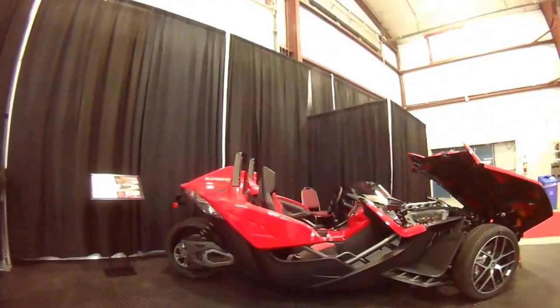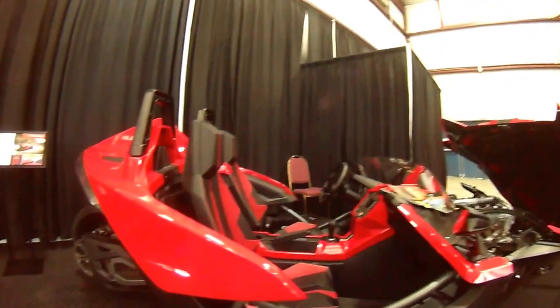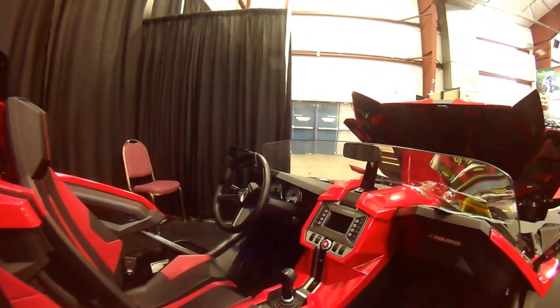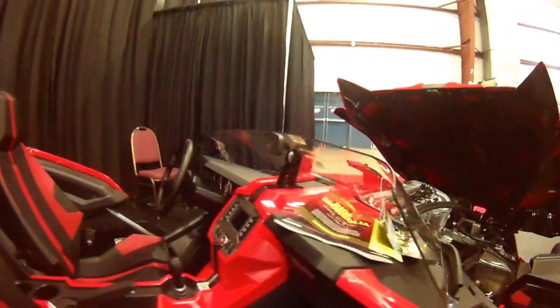And here is Polaris's Slingshot, which I believe I've shown a video of at last year's show. This, I believe, would be a 2016 Polaris Slingshot.